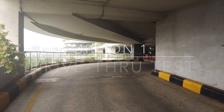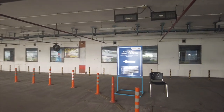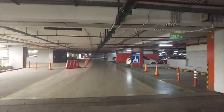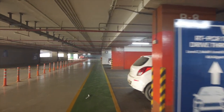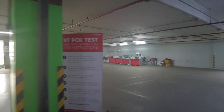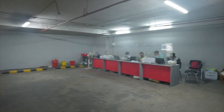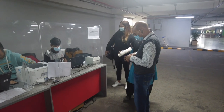So let me start with the drive-through testing experience. If you're able to reach the parking of T3 airport, then on level 2, you'd be easily able to notice the direction boards for the RT-PCR test drive-through that would help you easily reach the registration desk. You can park your car there, and towards the corner and next to the elevators, you'd find this registration desk where there are 5 to 6 people to assist you.